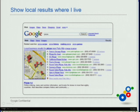So I've gone along here and entered where I live, which is Palo Alto, and I now have a list of all the pizza joints around Palo Alto, and my personal favorite, the California Pizza Kitchen, which is very cool. Now, what we'll do from now on is actually store this zip code, and every time you search for something that's very, very local, say coffee or schools or libraries, we'll give you all the local results around your zip code.